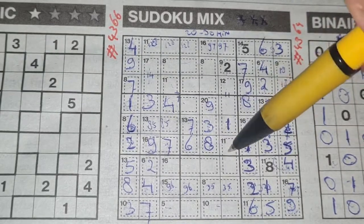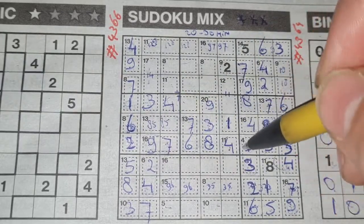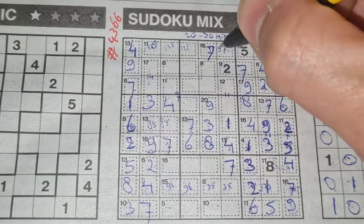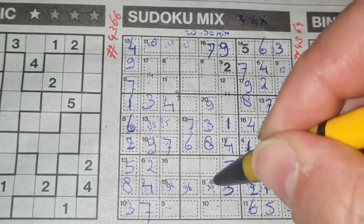Double check, yes. One box left in this row for number 1, the 2, the 3, the 4 is missing. In a box of 11, the combination will be 4 plus 7. Now we have a 7 there, so this box can't be 7 anymore, that box will be a 7, and this box will be a 9. Now we have a 3 there, so this box can't be 3 anymore, that box will be a 3, and this box will be a 5.